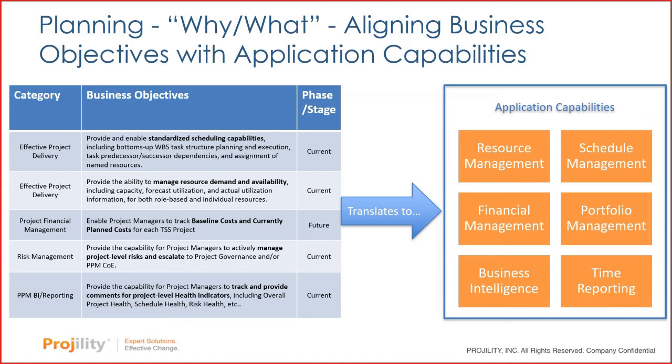As an example here on the left, you can see we've categorized some of these business objectives, and then we've really detailed them out. Provide and enable standardized scheduling capabilities, including bottoms-up WBS task structure planning and execution, task predecessor, successor dependencies, and assignment of named resources. That's giving you a lot more visibility, but it's really detailing it out. Provide the ability to manage resource demand and availability, including capacity, forecast utilization, and actual utilization for both role-based and individual resources. Enable project managers to track baseline costs and currently planned costs for each TSS project.